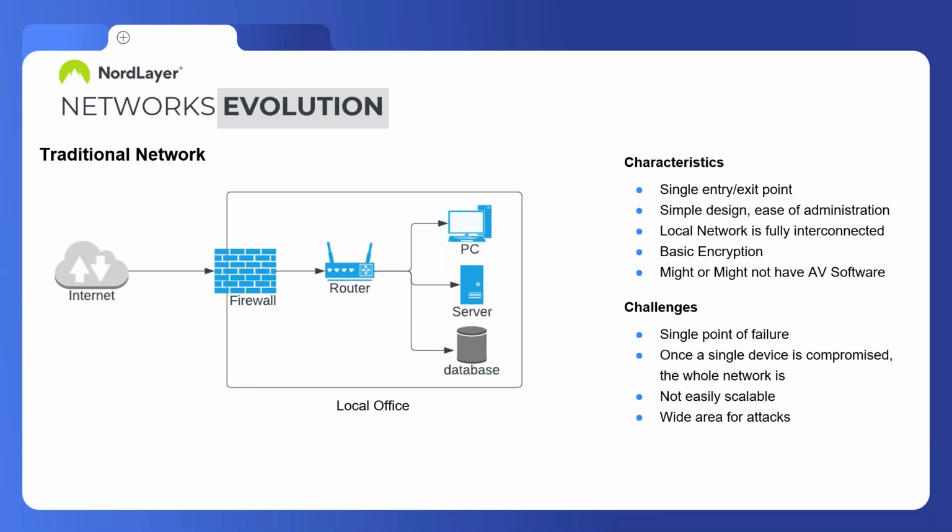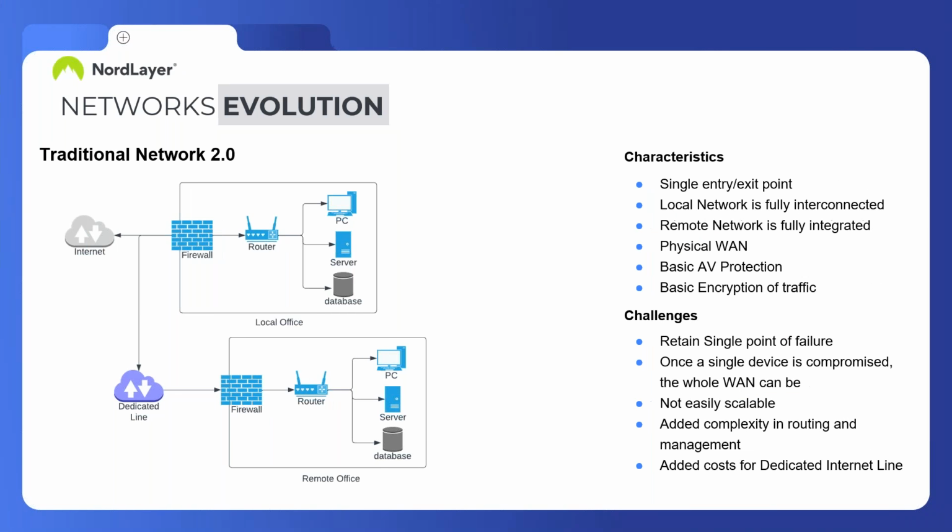You may have some basic encryption, whatever, but usually not actually. Of course, we have some AV installed on the PC, server and database, but it is full of single points of failure. Any device fails, the network fails. Now, of course, you can adopt multiple devices for the firewall, router, whatever. But anyway, this is a simple traditional network, but I think that is not the case anymore, right?